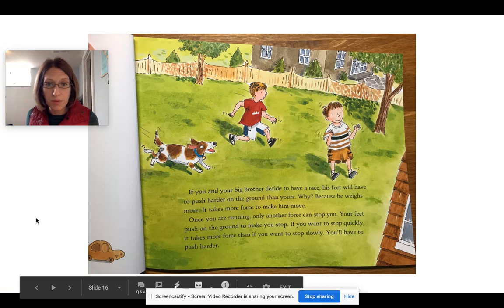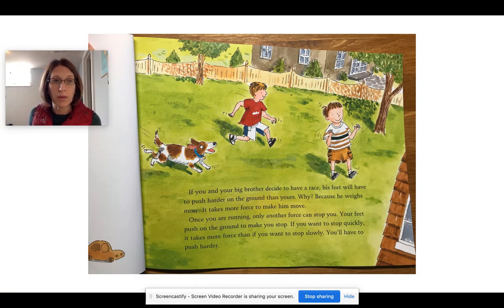If you and your big brother decide to have a race, his feet will have to push harder on the ground than yours. Why? Because he weighs more. It takes more force to make him move. So things with more weight require more force, more pushing or pulling. Once you are running, only another force can stop you. Your feet push on the ground to make you stop. If you want to stop quickly, it takes more force than if you want to stop slowly. You'll have to push harder.